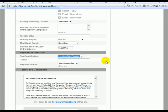And they need this because they're going to be paying you, hopefully, a lot of money, and they need to be sharing this with the government. You need to be sharing it with the government. It's the law. So your social security number needs to go here. Now, of course, that can be a bit of a shock for people because it's a very personal thing, but this is a reason why you should be using only the most legit CPA networks.